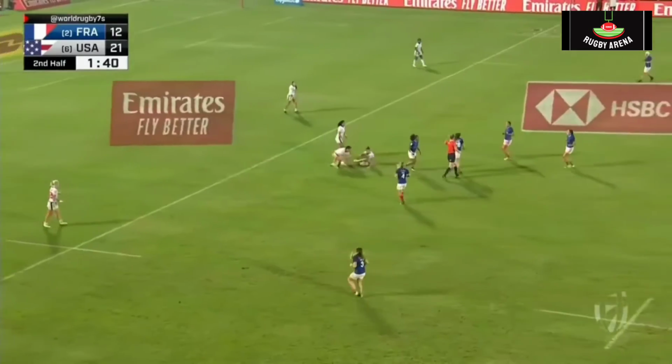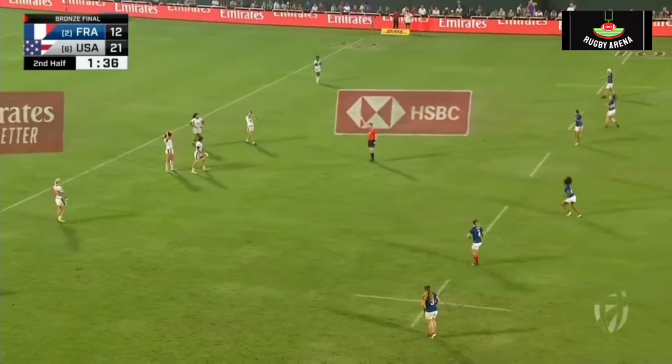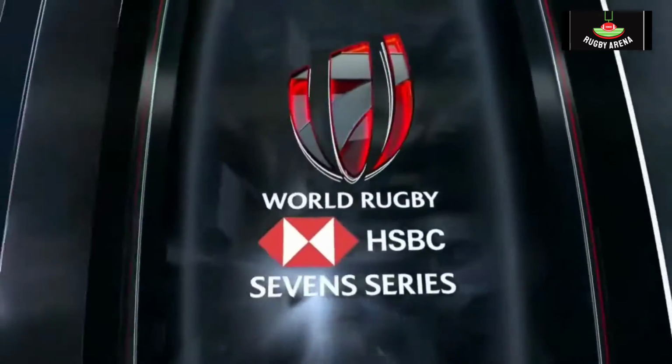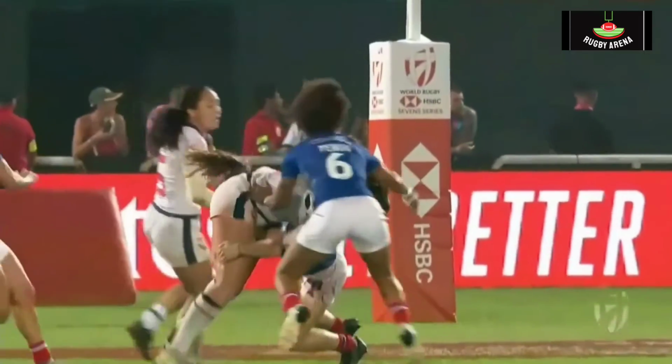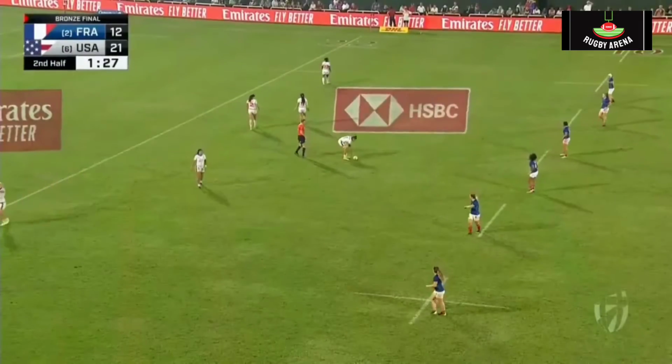No advantage. You're right there. France offside, so the French getting the wrong side of Finley Brown, our referee here. Own worst enemies at the moment. Unforced errors, creeping offside. The only thing that's keeping them in this is that dominant scrum.